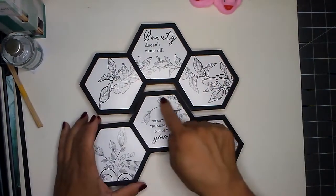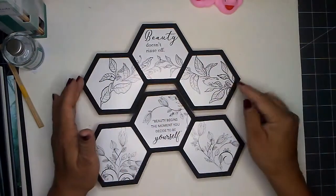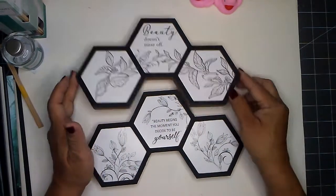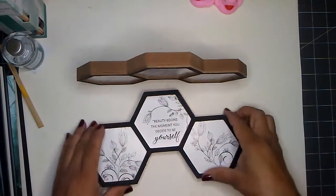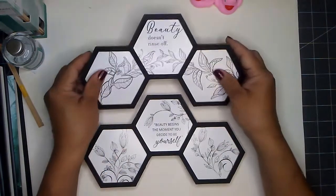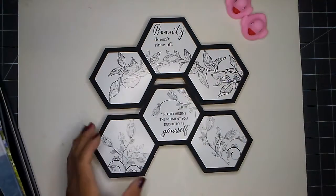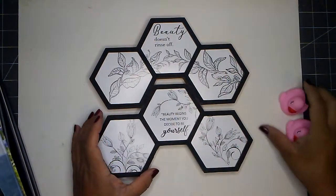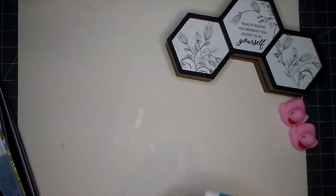Or you can just cut out little pieces in here and then attach them, and then you don't have to pull this off. But yeah, it's a nice solid piece. Look at that. And they stand up really well. I'm quite happy with my new wall decor. I am quite happy with everything I found this week at my Dollar Tree.